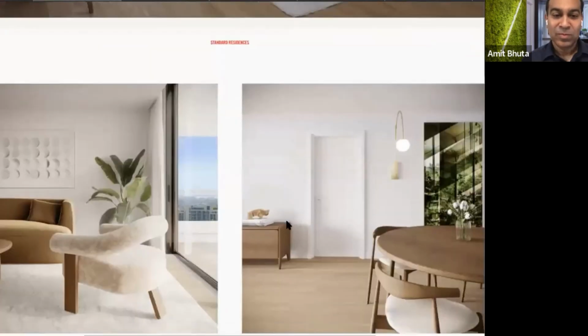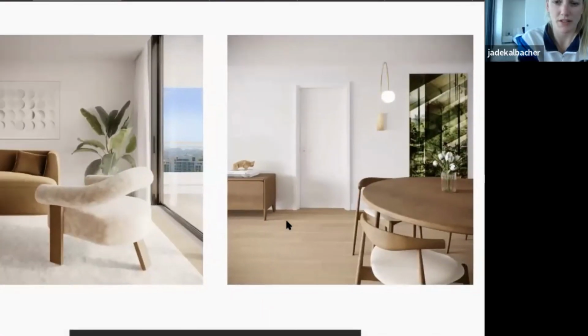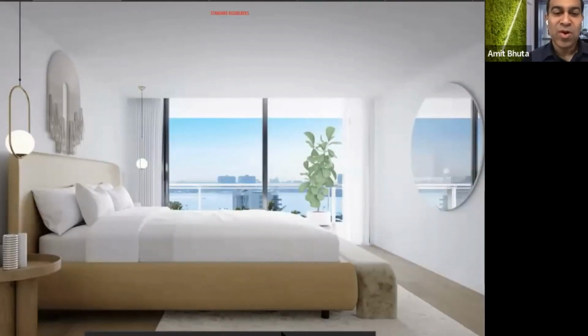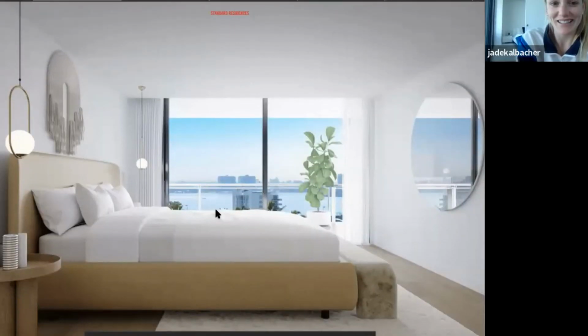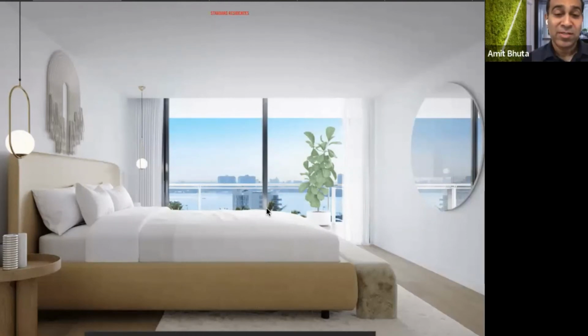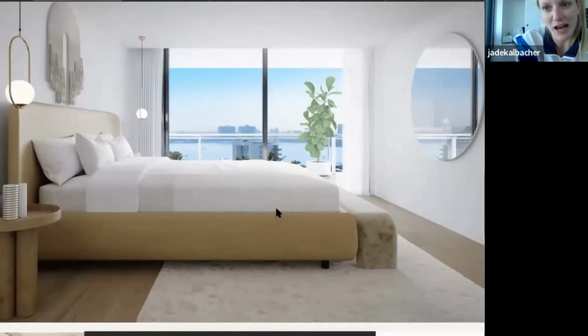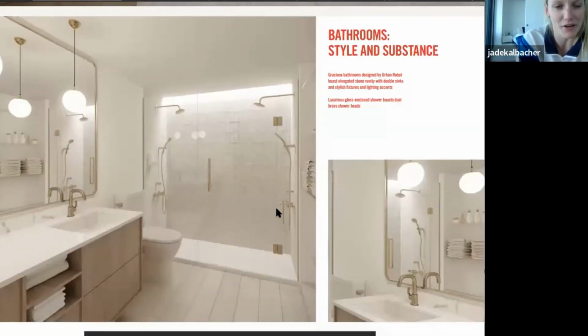And these are some more renderings here. Nice. And this, do you know, oh, that's a nice view. Yeah, that's Biscayne Bay right here. Nice. The room looks big too. Yeah, this is going to go. I know that because I did research. I don't know what's going on, but something. Okay. And these are the bathrooms here.